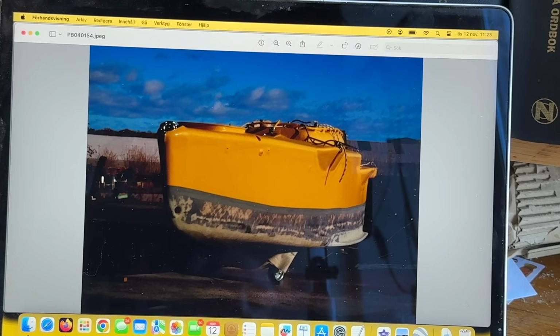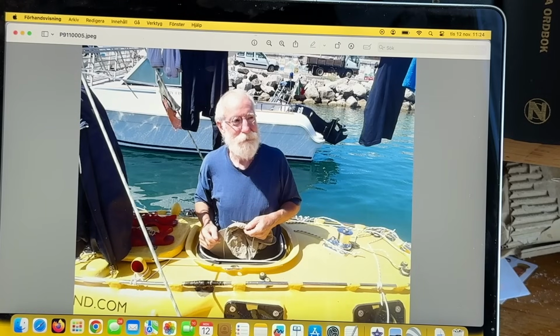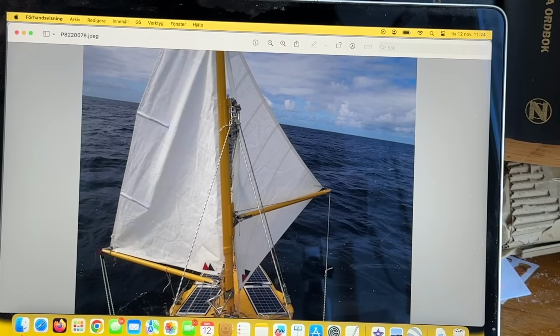Here she's painted, some more paint, bottom paint is going to come on. So this is me and the hatch, a good thing. And this is her out sailing, going downwind.